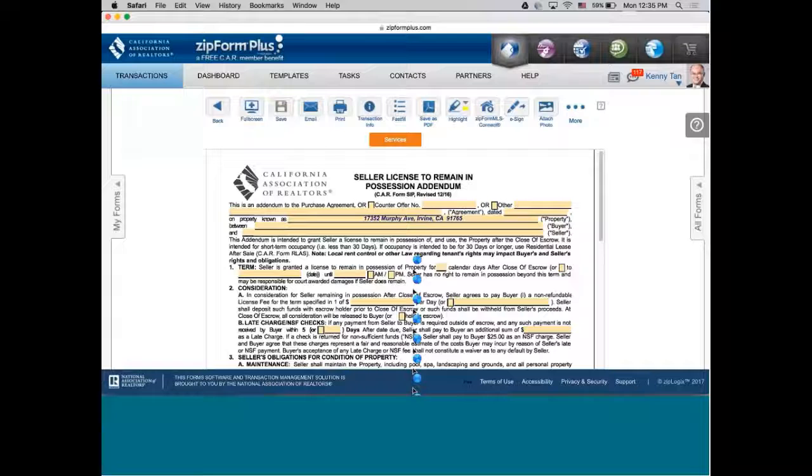You have the buyer and the seller's name, which will be automatically populated. And the term will be just for a number of days after close of escrow, preferably less than 30 days. In fact, if it's greater than 30 days, you use a different form. It may or may not be with consideration. It can be with zero consideration, or you can negotiate a rate for the license. It's called a license fee. You don't call it rent because this guy is not a tenant. We do not want to make him a tenant. We make him a licensee, which means that he pays a license fee for whatever the consideration is.